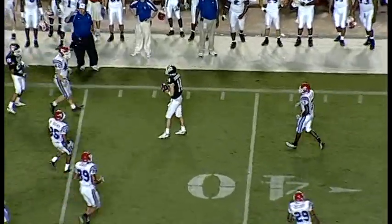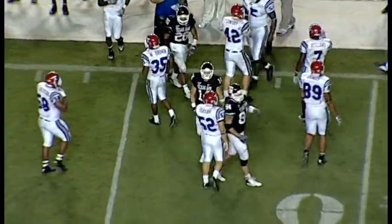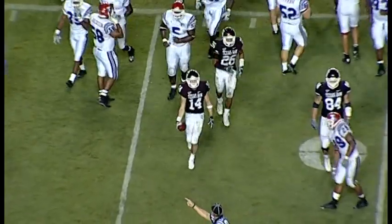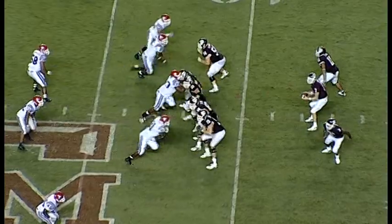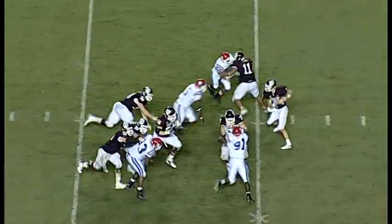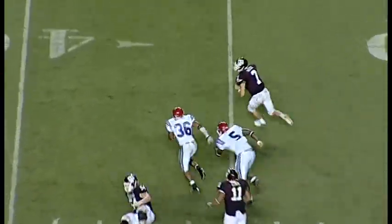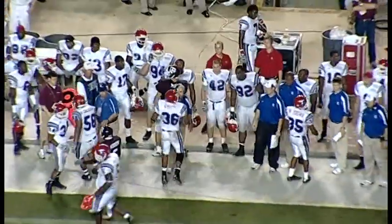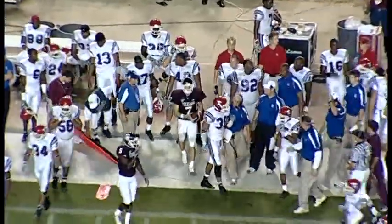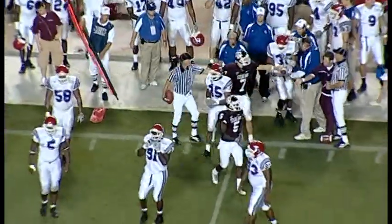Schrader drifting over and makes a nice sure-handed catch at the Aggie 42-yard line. And here go the Aggies. First down and 10, leading 35-7, in the shotgun. McGee, it's going to break down, got away from one man. He's going to run with it. He's to the 45, and he steps into the sideline near midfield, about the 49-yard line. They're going to mark it at the 48.